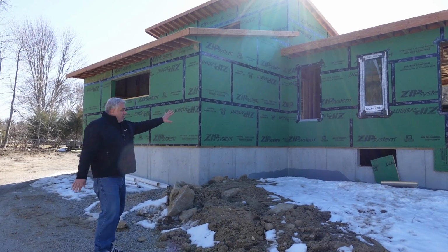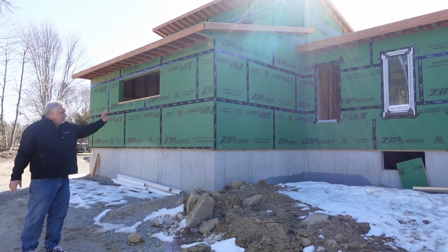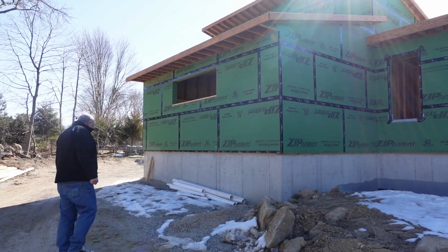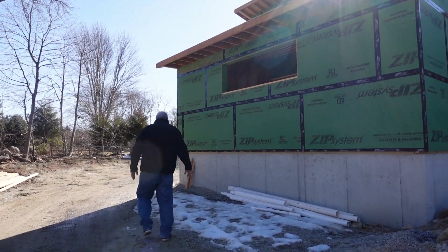You can see the windows have arrived. We have about half the window order here, and we shot some video of putting in that very first window there. So that's going to be this week's upcoming tasks, getting all these windows in. This is the garage here.